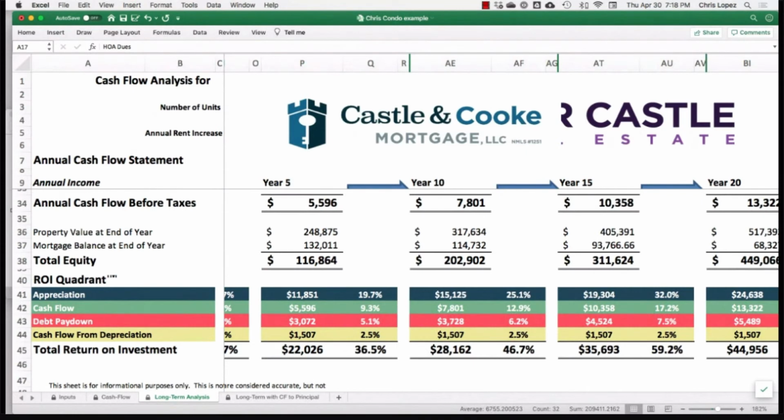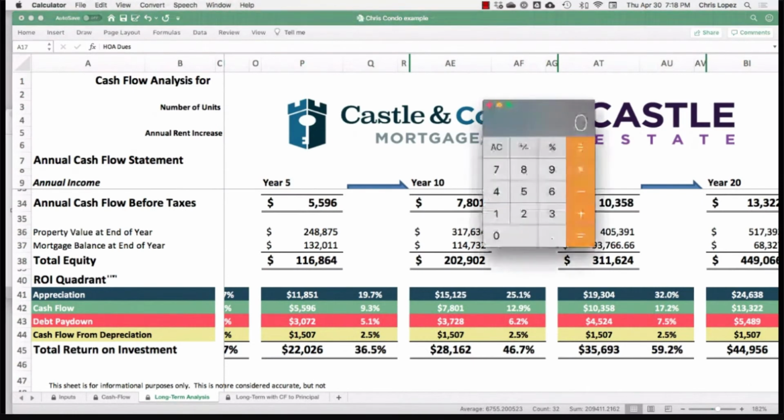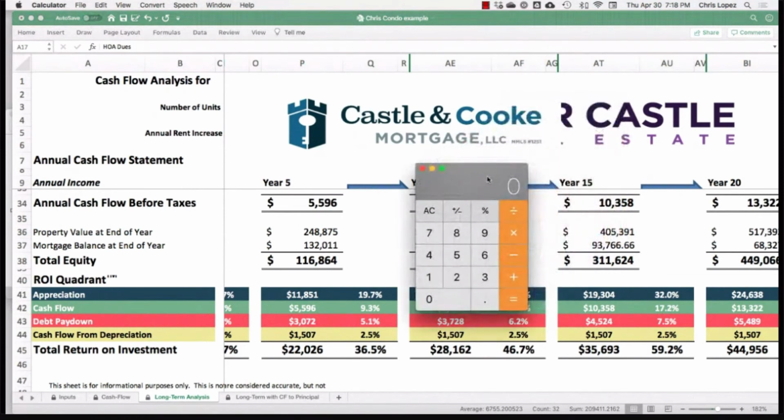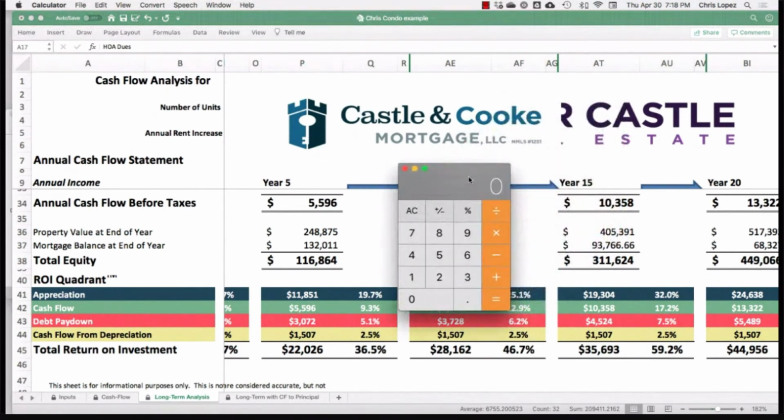In 5 years, you could take out another $54,000 and use that money to buy another property. Do that math again, Joe, because you did that fast. Pull up the calculator? Yeah, sorry. No, you're good. I just want to explain this because we can do this quickly, but I know a lot of people, this is new stuff to them. So we're at year 5 on the long-term analysis. Property value is at $248,875. What do I do now? Now multiply that times 0.75 because you can borrow up to 75% of the value on an investment property.